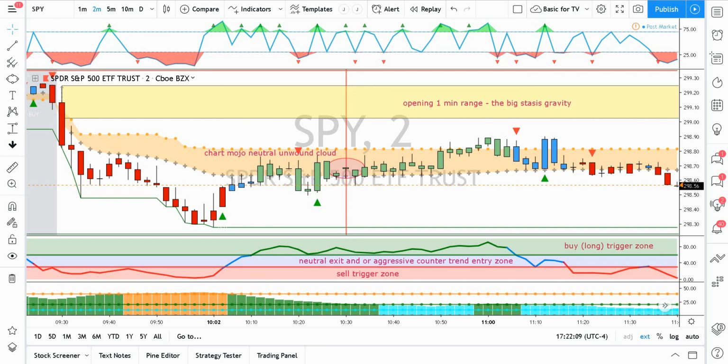Gonna try to put it all together today and just take something at random here, where it's a SPY today. So I'm gonna point out a few things that are on my chart.